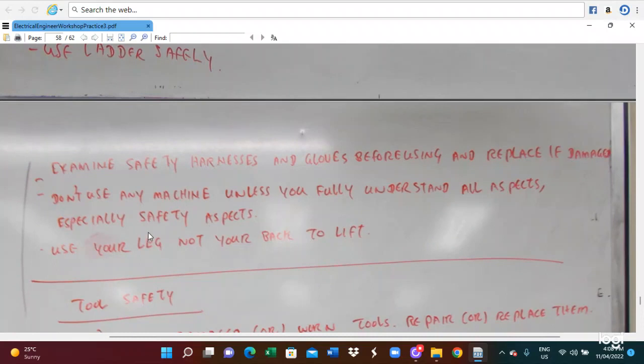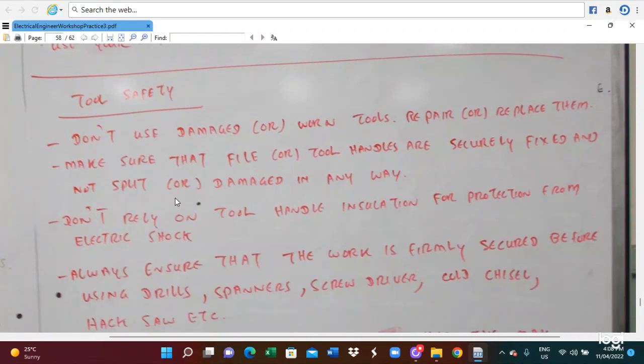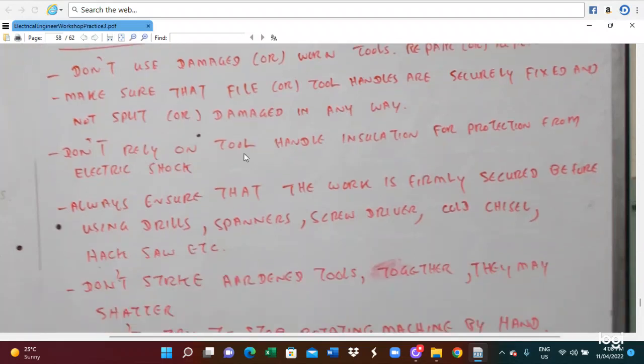Don't use any machine unless you fully understand it in all aspects, especially the safety aspects. Use your legs, not your back, to lift. Do not use damaged or worn tools; repair or replace them. Make sure that the tool handles are securely fixed and not split or damaged in any way. Don't rely on the tool handle insulation for protection from electric shock.